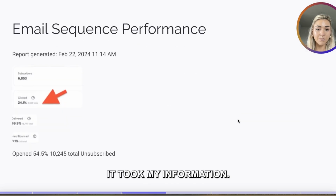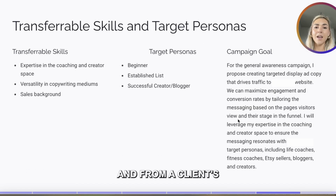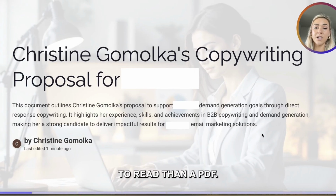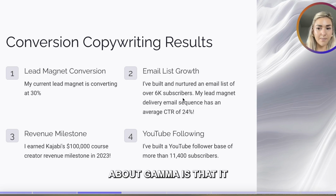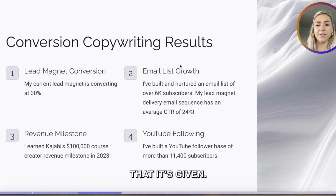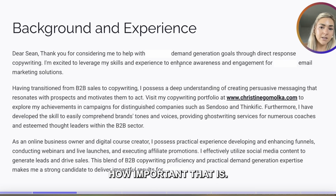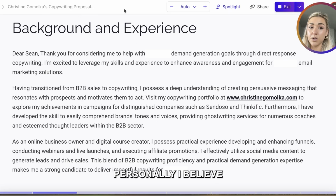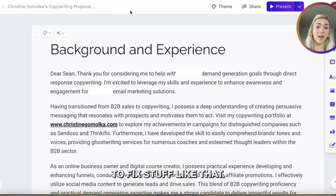As you can see, it took my information. It even took my screenshots that I wanted to include. And from a client's perspective, this is much easier to read than a PDF. I can always add more images and make this more visual. But what I love about Gamma is that it takes the information that it's given, it makes it easier to read. And us as copywriters, we know how important readability is and how breaking large chunks of text up, how important that is. So even for this, where personally I believe that is a pretty big wall of text, I'll show you how to fix stuff like that.